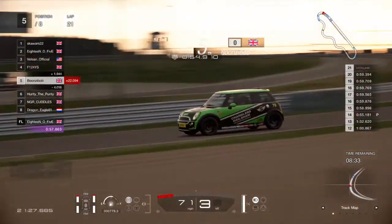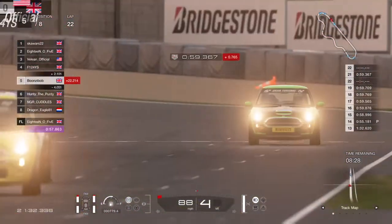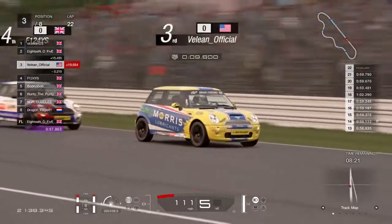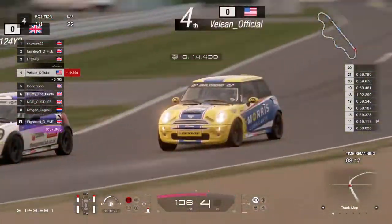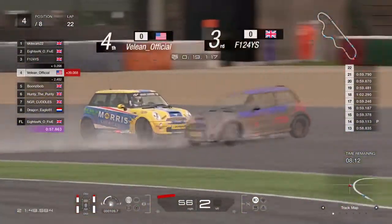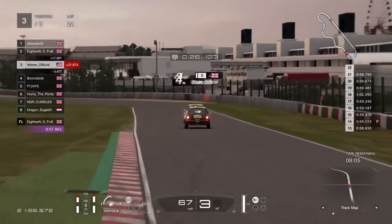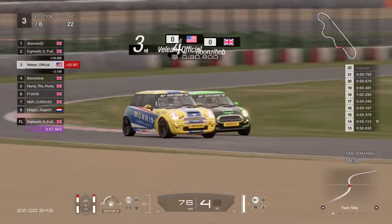We're back. So Boonseye Bob then and F124 chasing down Vilian Official, who's currently in 3rd place. Oh, missed him. F124's got a real good run down here. When he makes a move into the first corner, he's looking like he's going to. So he moves to the inside, takes that place off Vilian. Vilian's just run himself wide. And F124 just getting it wrong onto this green sort of astroturfy stuff. It's really slippy.